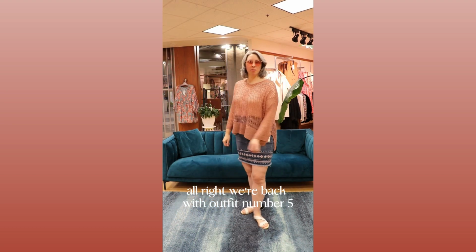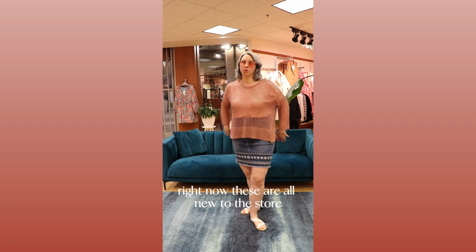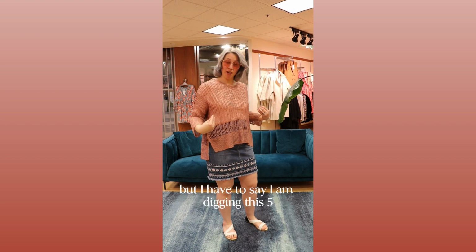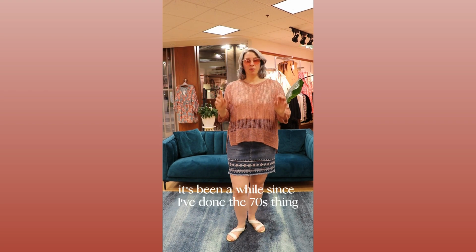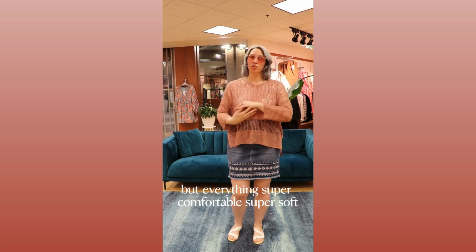Alright, we're back with outfit number 5. I am head to toe in Charlie B right now. These are all new to the store, so I'm not sure what the names are yet, but I have to say I am digging this 5. I didn't think I would. It's been a while since I've done the 70s thing, but everything's super comfortable, super soft.